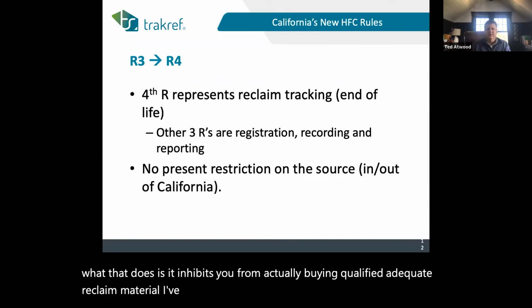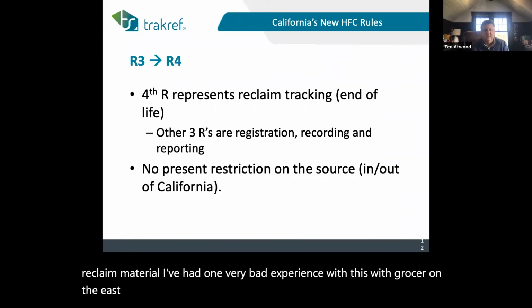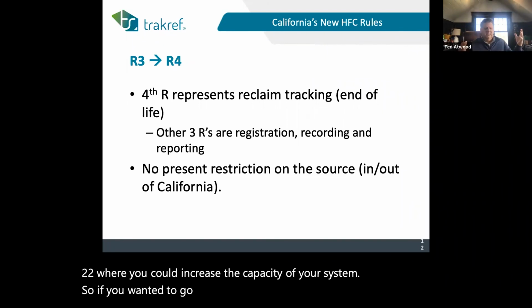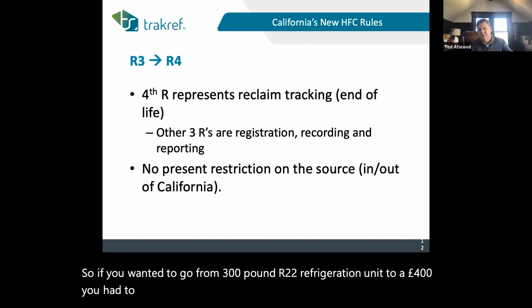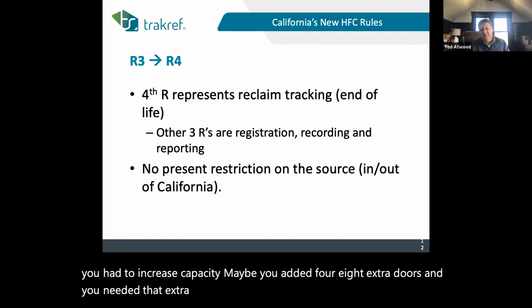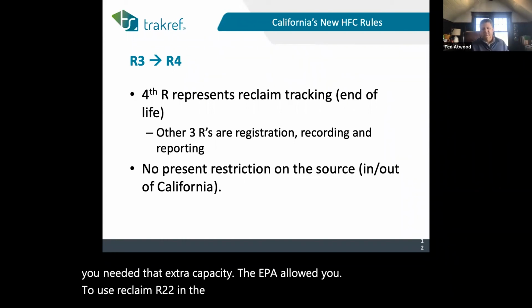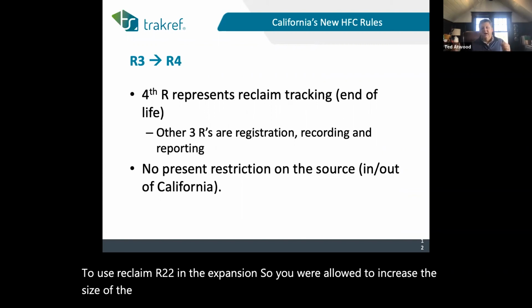I've had one very bad experience with this, with a grocer on the East Coast, go nameless. If anybody remembers, there was a time with R22 where you could increase the capacity of your system. So if you wanted to go from a 300-pound R22 refrigeration unit to a 400-pound, you had to increase capacity. Maybe you added 4 or 8 extra doors and you needed that extra capacity. The EPA allowed you to use reclaim R22 in the expansion. So you were allowed to increase the size of the unit, but you had to use reclaim.